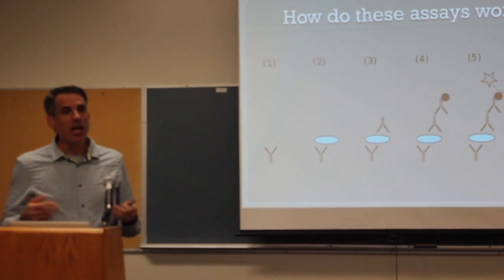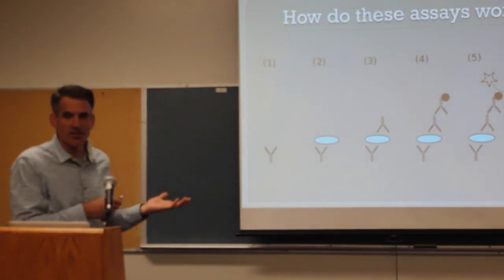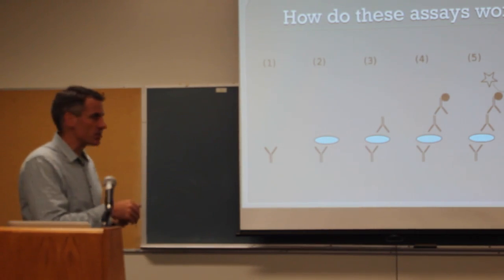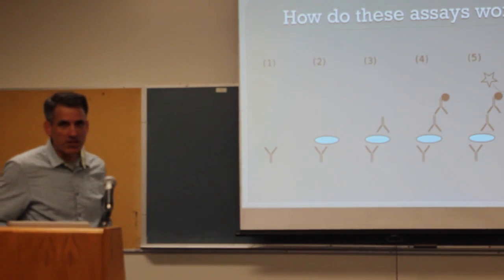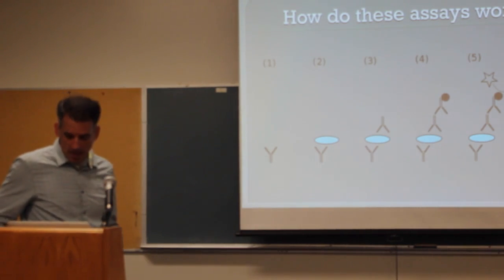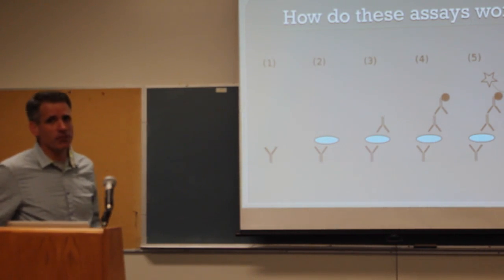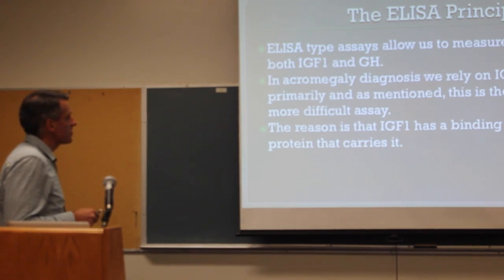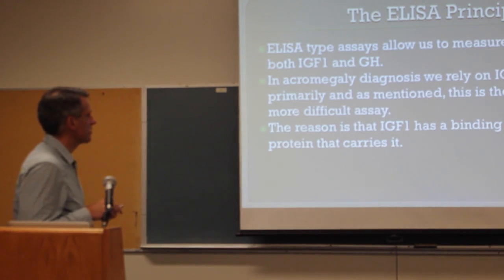That's how it's done. Now it sounds really fancy, but I didn't have to do it myself because IDS ISIS manufactured it for me. We have done these kinds of assays from scratch in this laboratory, but most of the time the production of those antibodies is prohibitively expensive, usually $50,000 an antibody to get those custom manufactured. Believe it or not, all the labs in Lower Mainland used to have rabbit farms to do this, and that is no more. So this is an ELISA type assay, and it allows us to measure both IGF-1 and growth hormone. We just need different sets of antibodies.